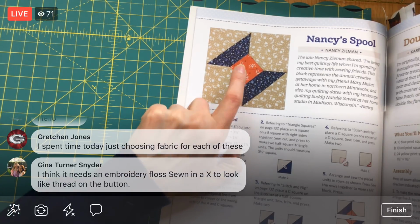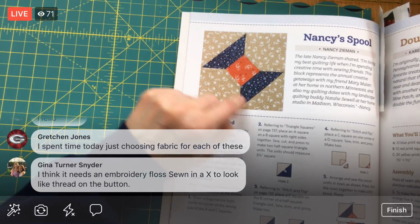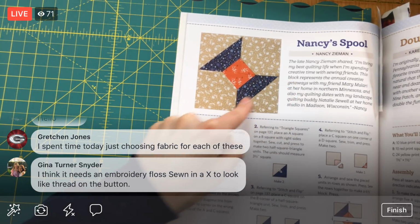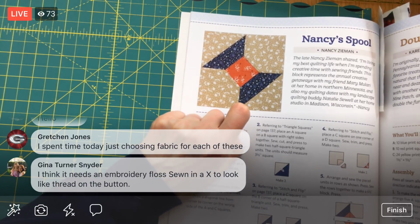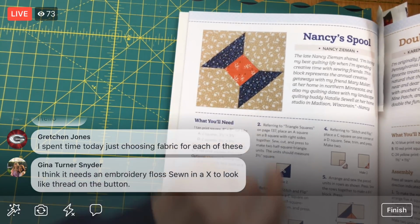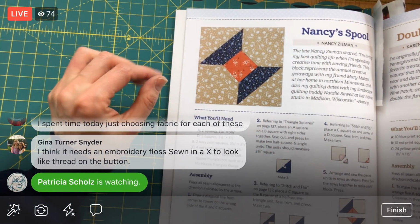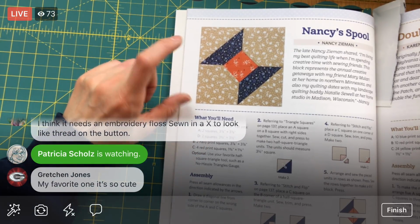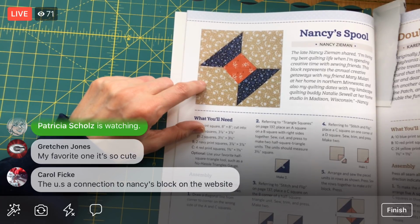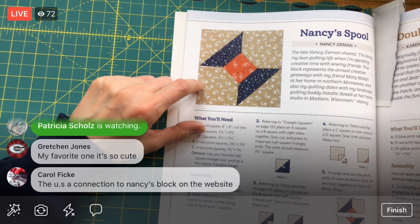So this just looks like 4 squares. 2 of them we make into half square triangles, where we have a square that's split into 2 triangles. And then we have little tips of triangles on all 4 blocks that come together to make a square. So I thought that looked nice and easy. It is awfully cute. I think it'd be a good quick win for us. So I think we'll probably work on this one on Friday.